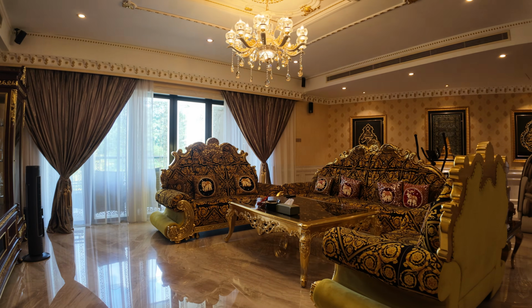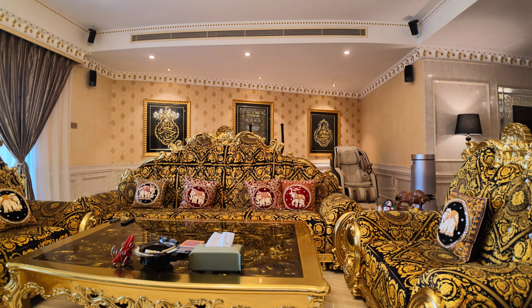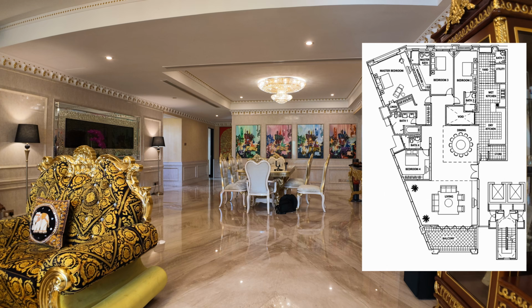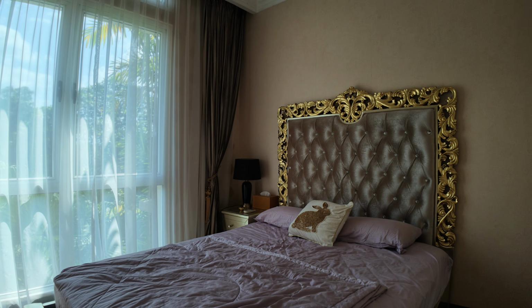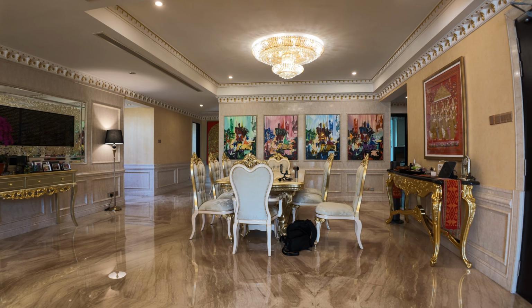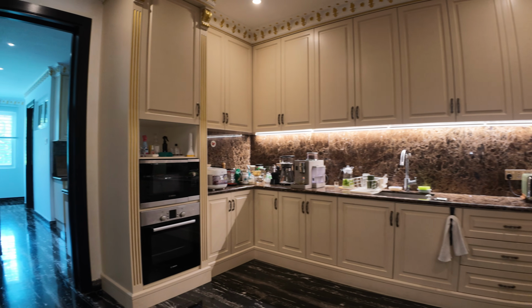The owner has chosen a classic European-inspired, Versace-inspired furnishing, complemented by marble flooring and very top-notch quality finishes. Now, looking at the floor plan, you'll notice the living and dining areas sit at the heart of the home, while the 4 bedrooms are positioned around them. It creates a clear separation between shared family spaces and private areas as well. Parents can entertain their guests while everyone else still enjoys their own time and privacy. Next comes the dry and wet kitchen.